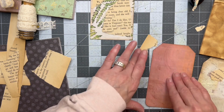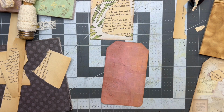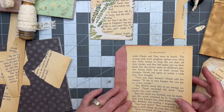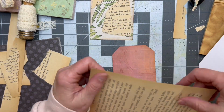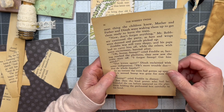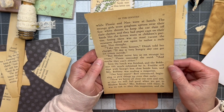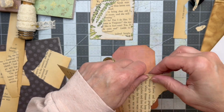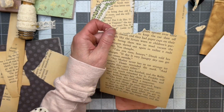All right. Let's do this one. Just stick with this. So let's just do this one a little bit different. Let's look at the words, Sandra. Look at the words. Stop. Snoop, snoop, cry, Dinah. See, it's the Bobbsey Twins, so they're going to be doing stuff. It's action. It's an action adventure. Okay.